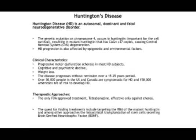to develop the disease. The therapeutic approaches include the only FDA-approved treatment, which is tetrabenazine, and it affects symptomatically only the chorea. The quest for finding treatments includes targeting the RNA of the mutant Huntingtin, and among other approaches are the intrastriatal transplantation of stem cells secreting BDNF.